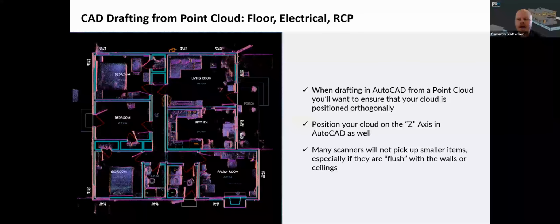So first, let's talk about CAD drafting from a point cloud, specifically in plan view. In the image here is an example of a slice, or like a horizontal section cut, if you will, of a point cloud in plan view. Regardless of how you get your survey measurements, it's good to start any as-built by starting with the floor plan, of course. When drafting in CAD from a point cloud, you'll want to ensure that your cloud is positioned orthogonally so that you can use that ortho function in CAD to easily draw your lines.